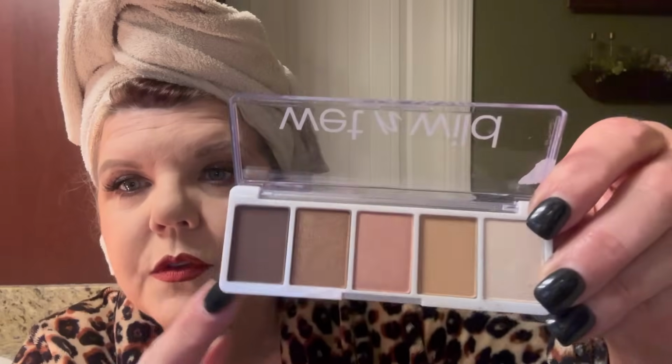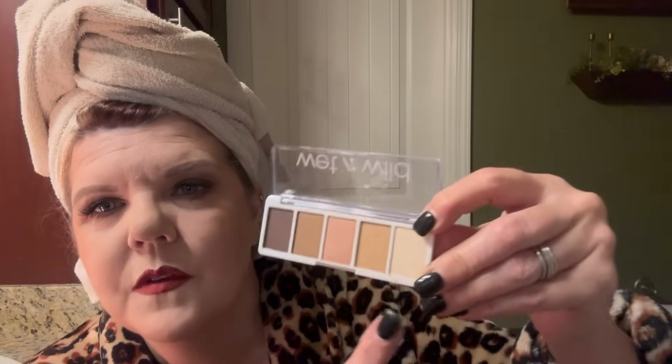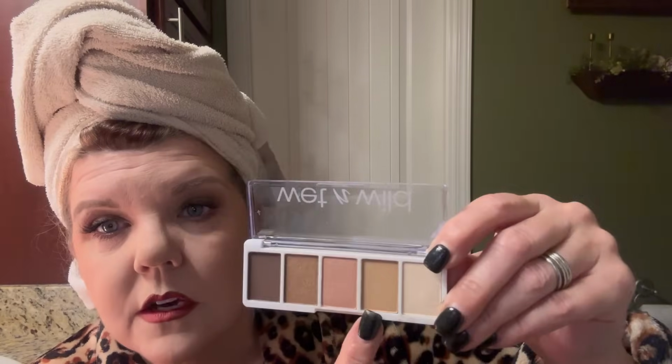Let me show you the one that's not been just used to death. Here we go. This is what it looks like when you buy it new. Let me open it. I use this color. I wet my brush and I use it for my eyeliner. I have used this for my highlight. It's okay. And I have used this color for my lid color.